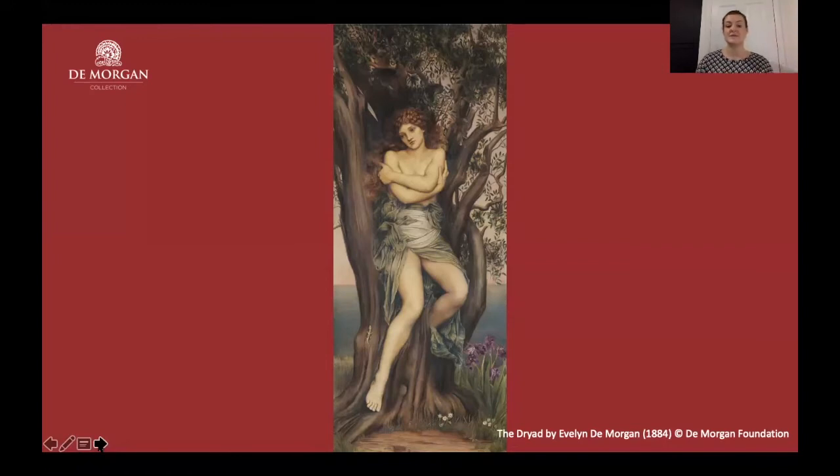Quite experimental for Evelyn de Morgan, as this is executed in oil paint on a wooden board, rather than being painted traditionally on canvas. It's a wonderful image of this wood nymph, the Dryad, stepping out of the tree, aligning it very much with the myth of Pan, who was a god who would chase down his prey, and they disguised themselves by turning into reeds, of which he cut down and made the panpipe. So this sort of tragedy of Greek mythology.